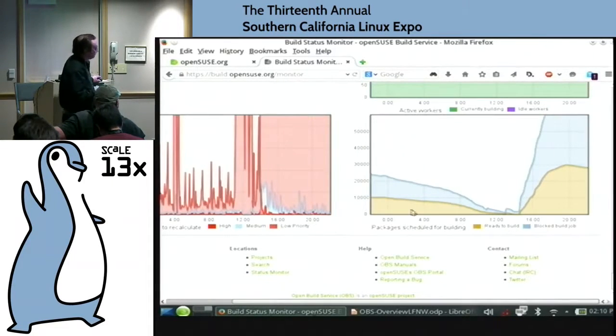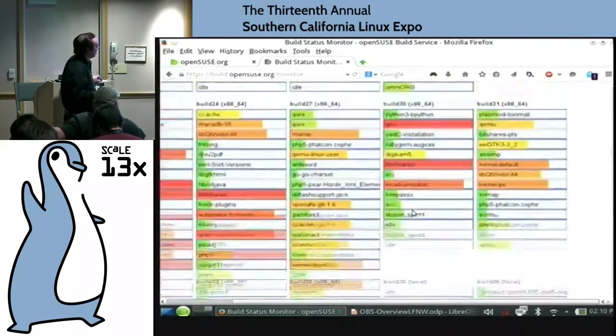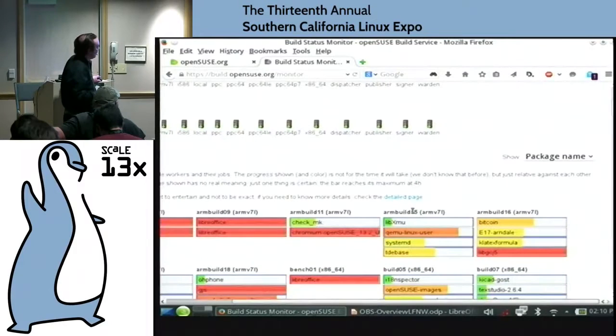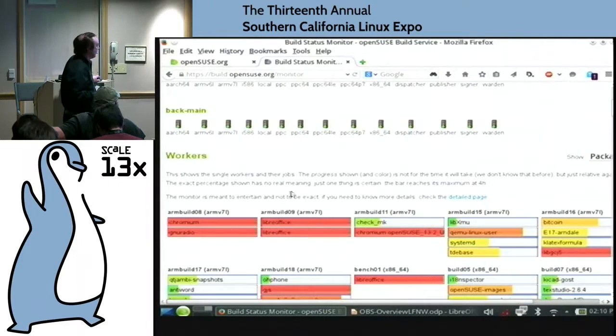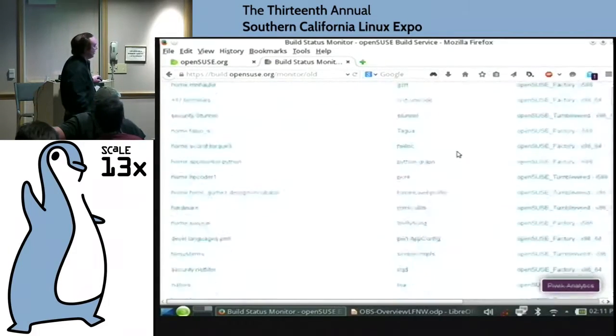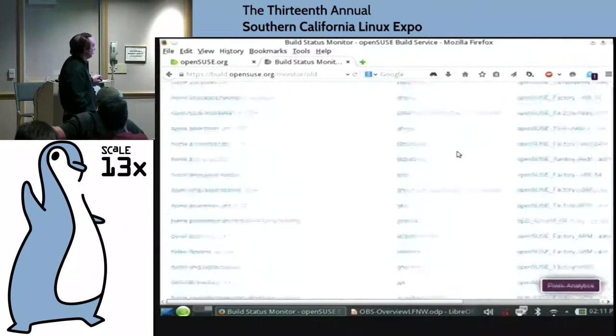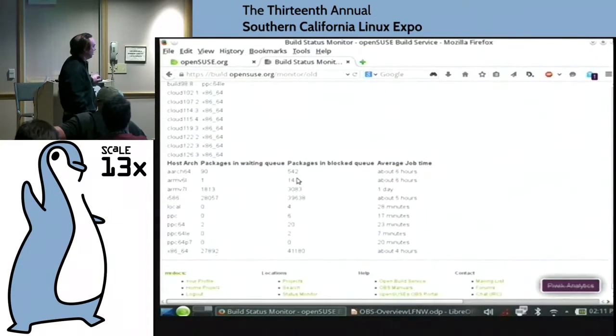And if we go here, you'll see there's some engineers at SUSE that have a sense of humor. So you go up here and you say, oh, guess what? This page is meant to entertain and not be exact. If you need details, you go to the detail page, and then we go down here. So now you can see every single package that's cooking away. And how many workers do we have? We have packages in the blocked queue.